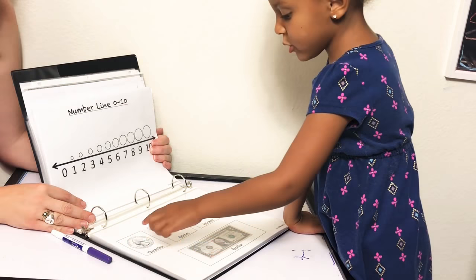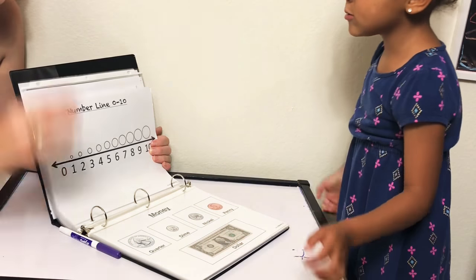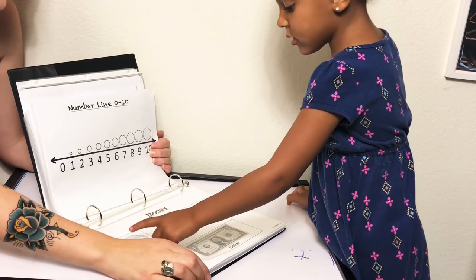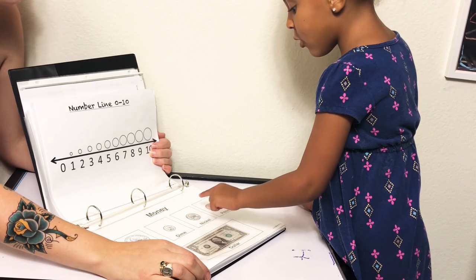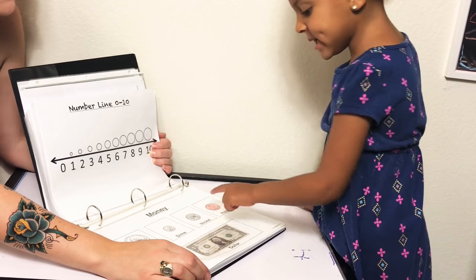Nickel. Quarter. Dime. Nickel. Penny. Dollar. What's this again? Quarter. Dime, nickel, penny, quarter, dime, nickel, penny, dollar.